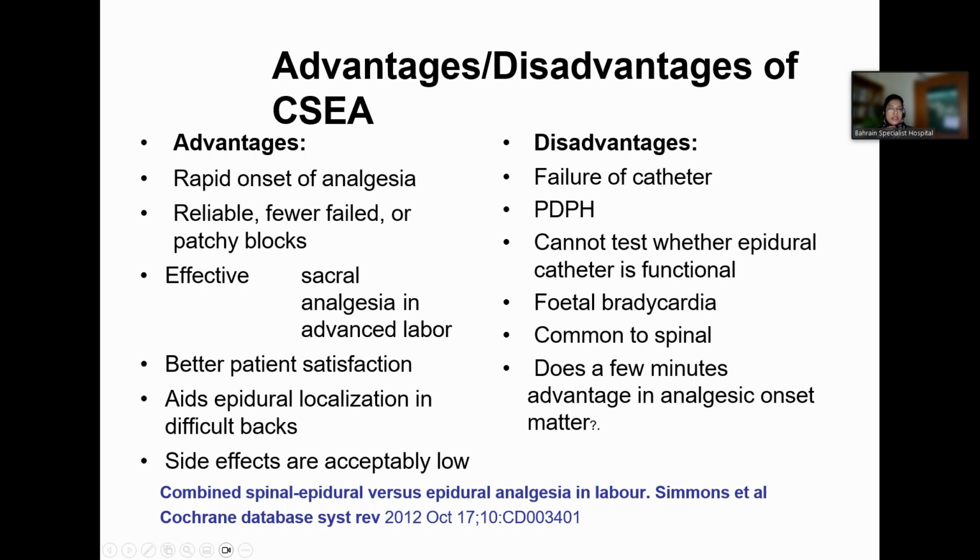But there are disadvantages. We are not testing the catheter, so basically this is an untested epidural catheter. After 2 hours, you don't know whether it will work or not. There is PDPH, and there is a chance fetal bradycardia can happen because mostly it is given in advanced labor, where there is a sudden fall in the adrenaline level, which will cause a uterine tetany like situation, and there can be fetal bradycardia.